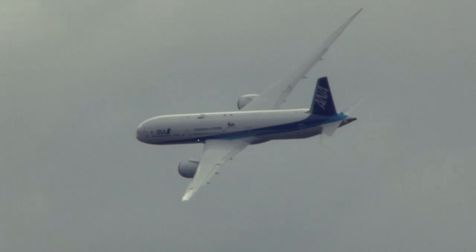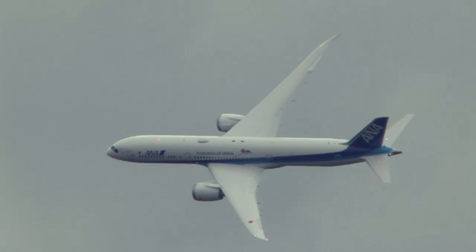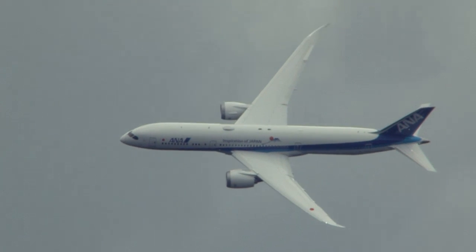It's a very efficient aircraft, the 787. Low noise footprint. It's very quiet. The level of noise inside is very, very quiet. It's like a low rumble.